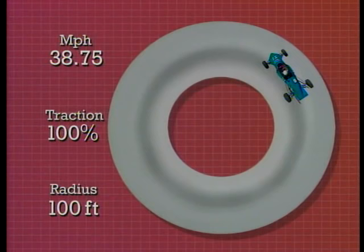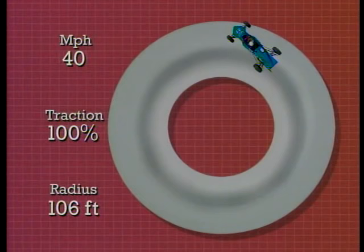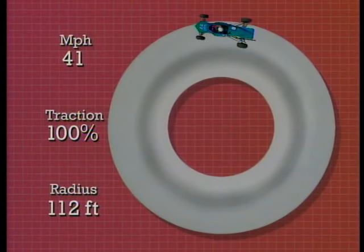What would happen if we decided to go faster, if we pushed on the throttle some more? Would the car roll over on its side? No, it would take that extra speed, but it wouldn't hold the same radius. The radius would increase, in this case, to 106 feet. If we went faster still, the radius would increase once more. Here we're at 41 miles an hour at a 112-foot radius.